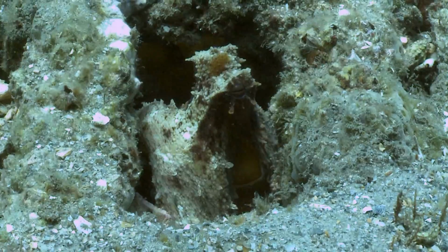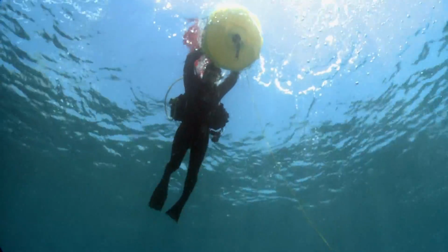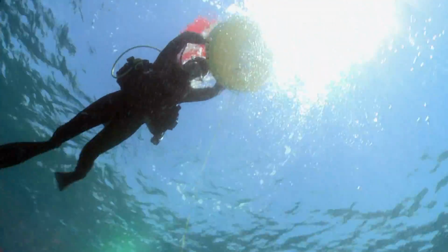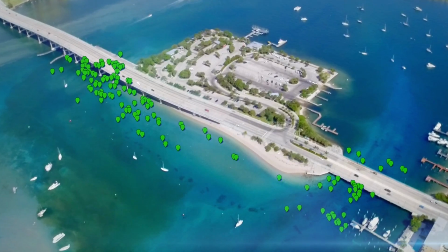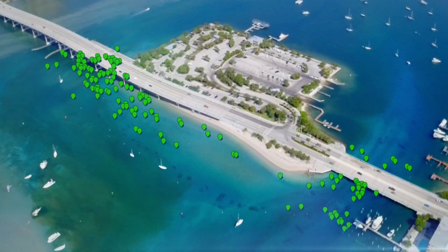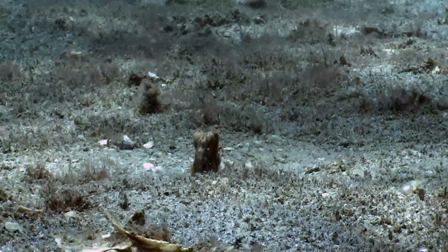I have been recording occupied dens through GPS for almost 3 years. And the first year when I recorded occupied dens for each species, for the common octopus, I recorded over 100 dens. And for the long arm, I recorded over 50 dens.